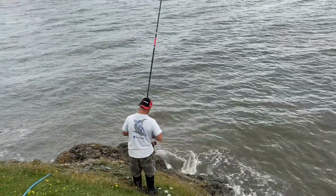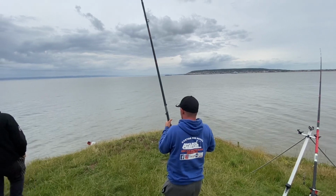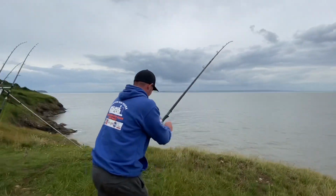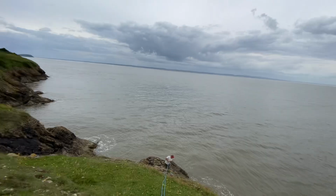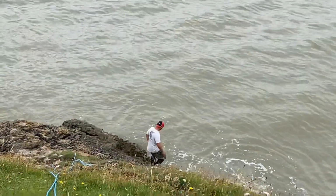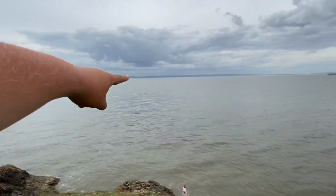There's an eel, was there? Another eel. Fish on again. Looks to be a nice fish. I'll walk down slowly with him. Just going down the ledge, Gareth is. Still fighting the fish. Gareth, now at the bottom of the ledge. Something decent, didn't it? Straight in front of you.